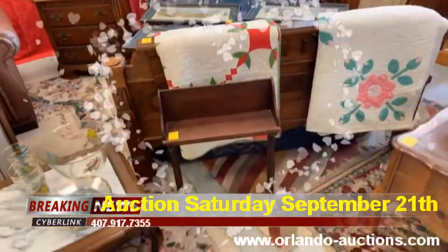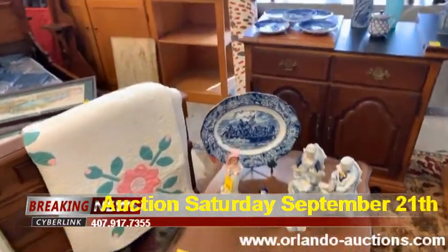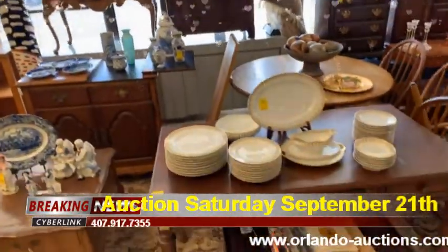We've got some nice quilts, etc. Sorry guys, I'm being interrupted by being told I have low network connectivity. Shouldn't be. We pay Bright House for gig service here. We should have no network connectivity issues.